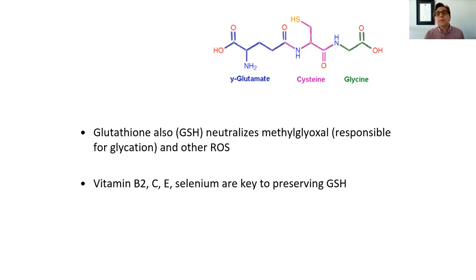And methylglyoxal is the compound that does that. Well, there are several, but it's the main one, and it's derived again from vegetable oil. And so glutathione helps neutralize it, helps remove it from the body, and also helps to neutralize and remove other reactive oxygen species. In doing so, glutathione is lost. It has to be recovered and restored, and these nutrients help to do so. And so optimizing intake of these nutrients will be extremely beneficial.